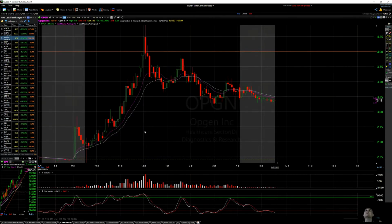So this was a really good long. It had good news, 15 million in float. And that's what you're playing. You're playing these lines. Keep it as simple as possible. 13, 20 EMA, whatever you use, the 9, VWAP, whatever you're going to use, don't clutter your chart for day trading with too many indicators.